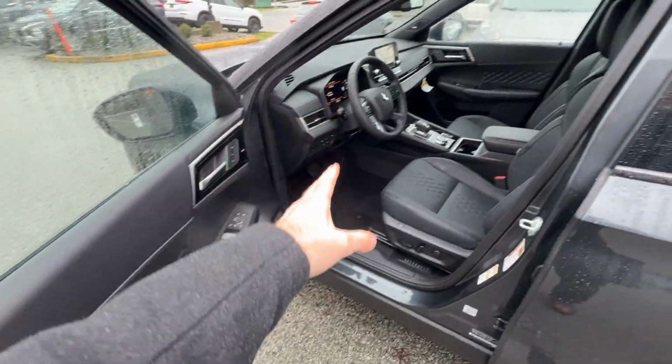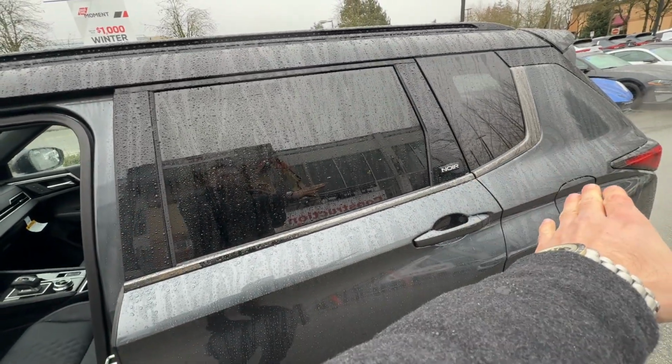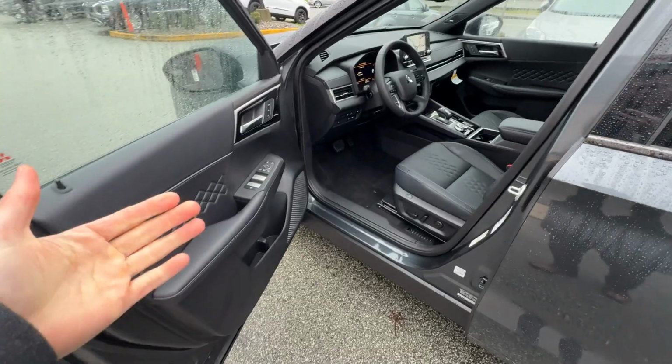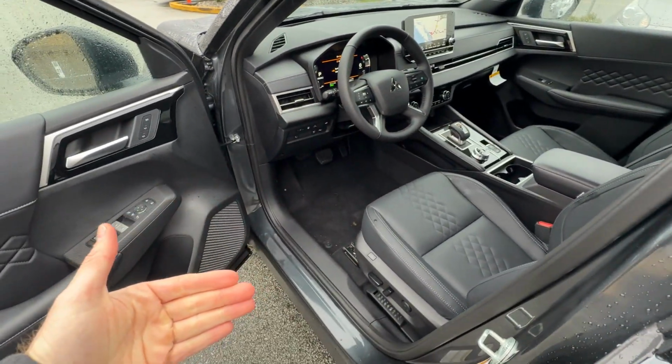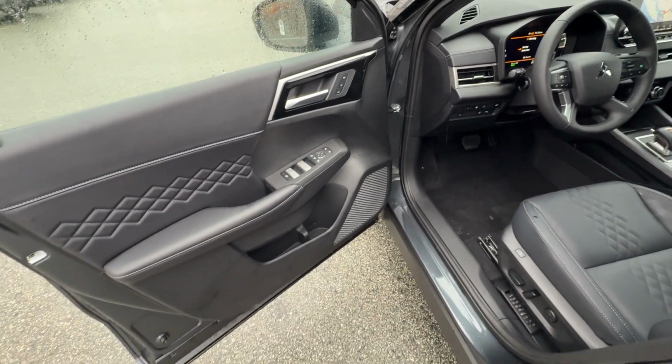So we'll check out the first row, the second row, have a peek at the third row, and also the trunk space. So there's a lot to cover in this video. Now let's check out the interior of the first driver and passenger row. So there's lots to check out, so let's get going.